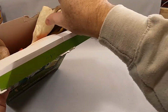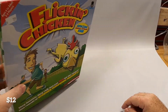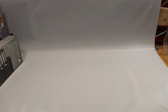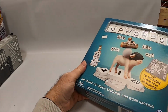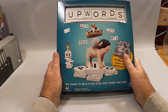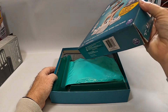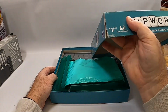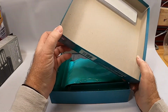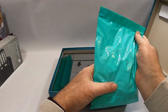It's an older one. Some of the newer ones had a panel in the front where you can see the chickens in there, but that was interesting. This is Upward. This particular cover of it is a little bit less common than the later one. Got a box corner blown out. I always try to fix those with some good tape on the corners on the inside, and then of course just close it. Most people just don't care.